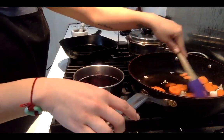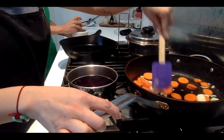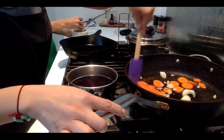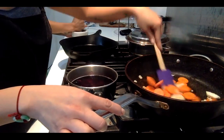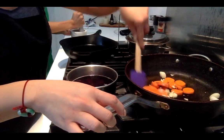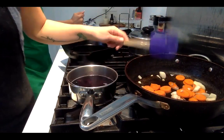All right, so I'm going to use a spatula to toss around the vegetables that we already have in here. Carrots don't need too much time to cook. I actually don't like mushy carrots. I like the texture that the carrots add to my curry.